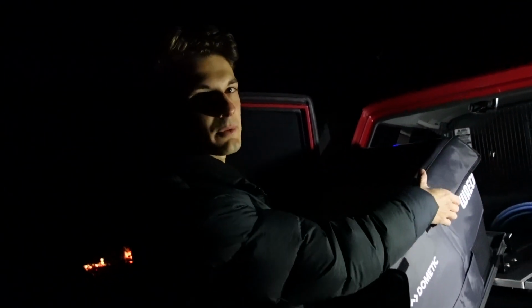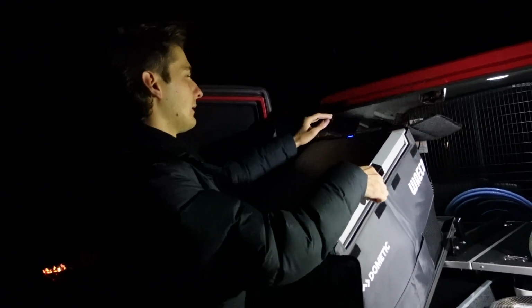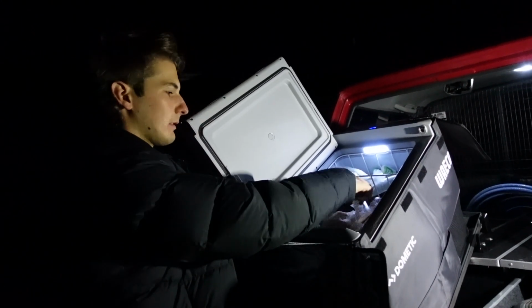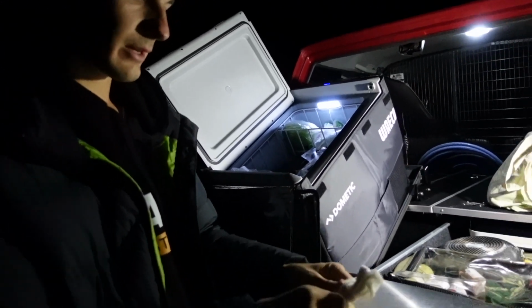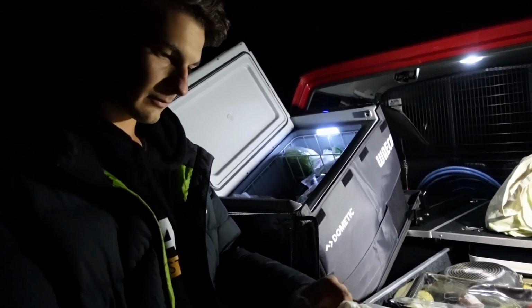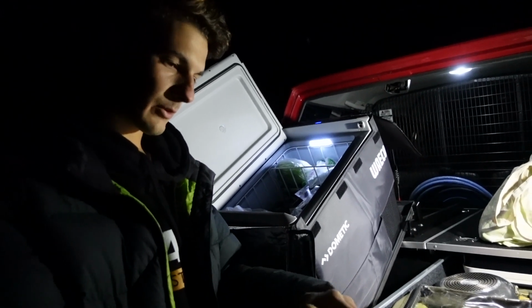Doing chicken skewers or chicken kebabs, whatever you want to call them tonight. Found metal skewers at Woolworths the other day, so thought we'd give it a shot, see how we go. Gonna do them on the fire, put the grill top on top of the fire. Hopefully they work out alright.